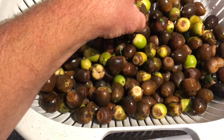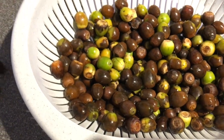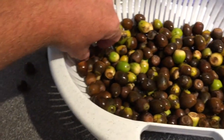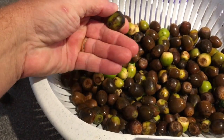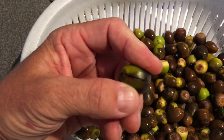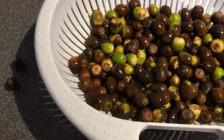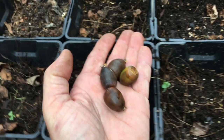So there's a couple of them. If I see any more, I'll grab them. But let's go find a pot. That one's cracked. That one's got a bad crack in it. That's no good. All right, so let's find a pot and get them some dirt.